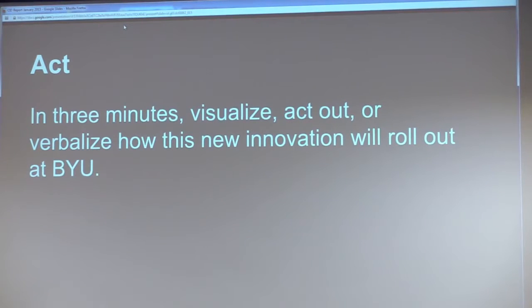Verbalize, act out how this new innovation is going to roll out across BYU. Okay? 3 minutes. Maybe we should take the formal creative space so we can have formal space.